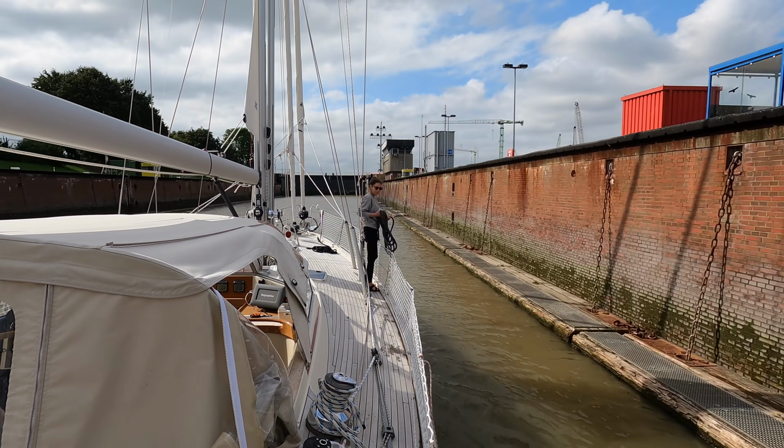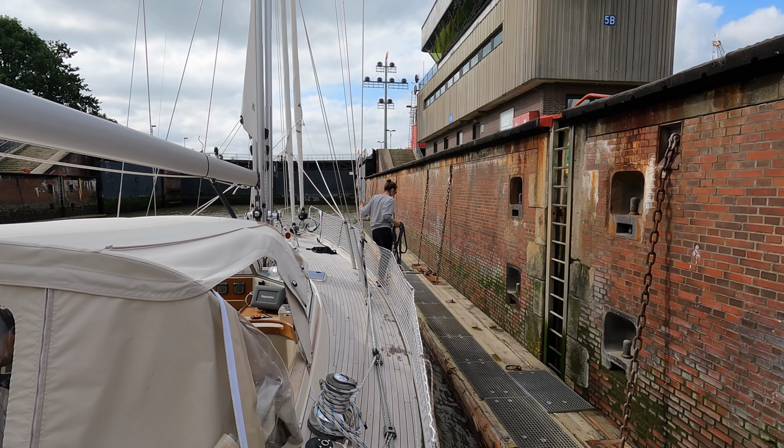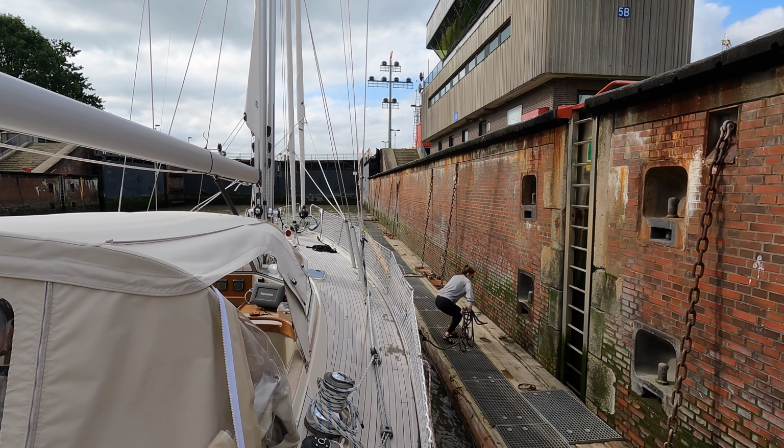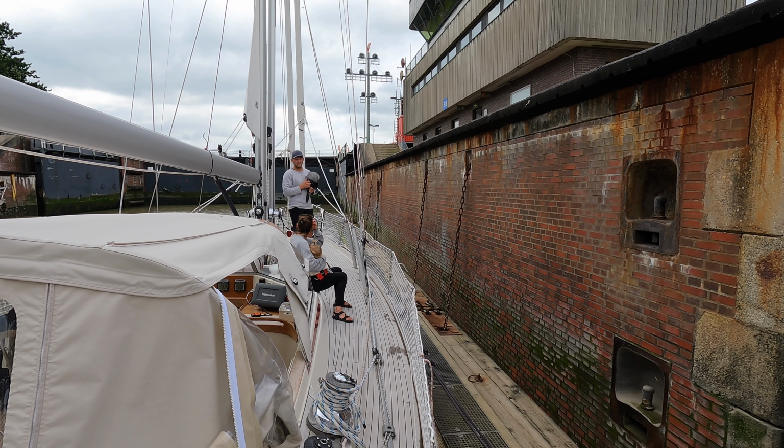Before noon, we entered the lock to leave the canal. So now we will exit out to the River Elbe, and it's about 17 nautical miles to Cuxhaven from here. So I think 2.5 hours, depending on how much current we will have against us for the first hour. So I think we have timed the tide pretty okay.